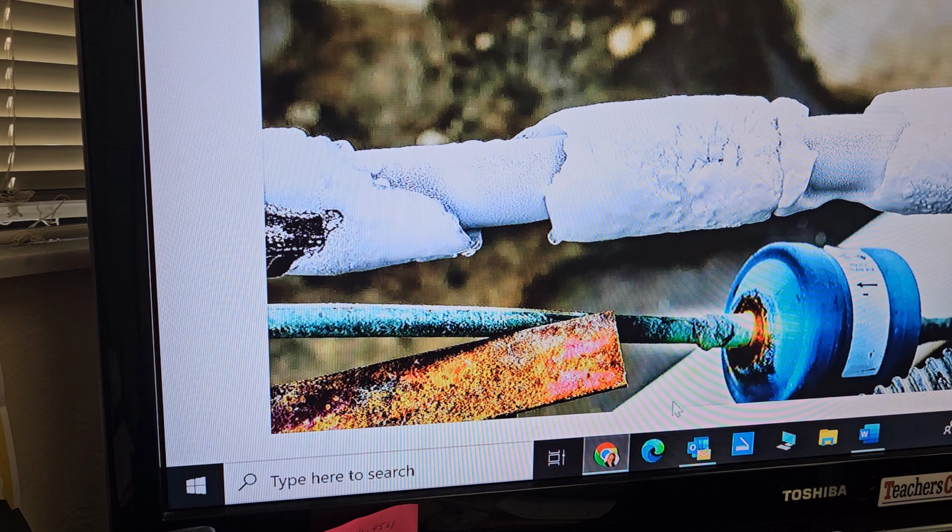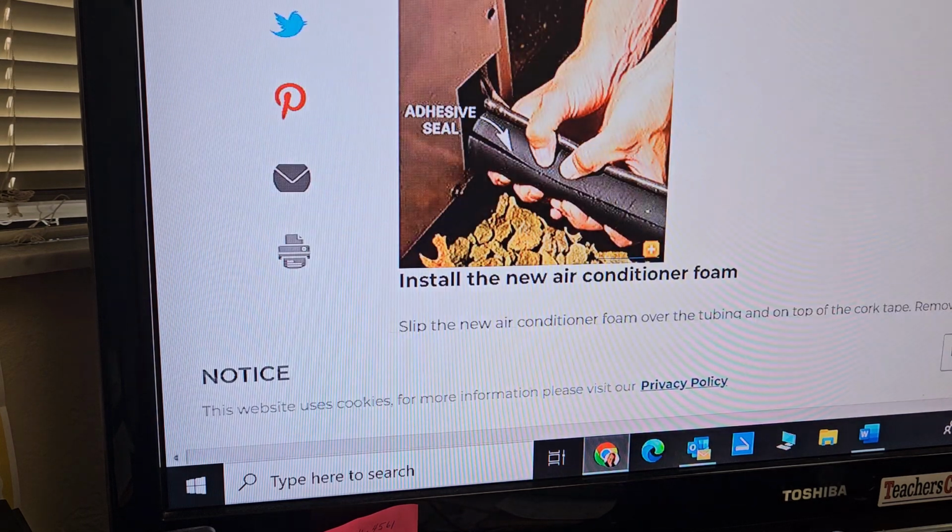See the corrosion on that thing? If that refrigerant leaks out, it has a lot of oil in it, so it'll look like oil stains are dripping everywhere. That is an issue. They need to re-weld this, redo a new pipe, and then this will unthaw itself.